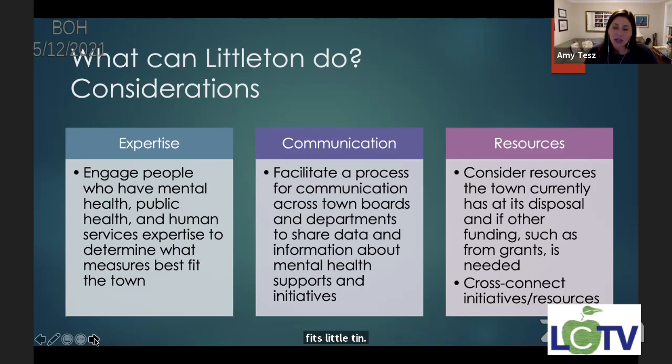I think communication is going to be huge when it comes to being on top of helping and supporting people. I think if communication is transparent across boards and departments, and the information that's gathered is disseminated out into different areas of the residents of town, people will have a higher likelihood of engaging in services and getting the support that they need.